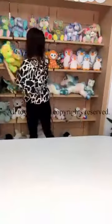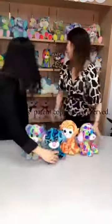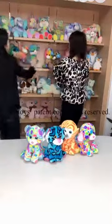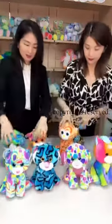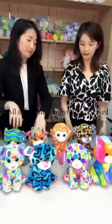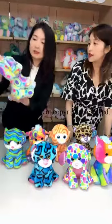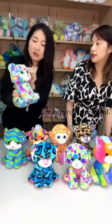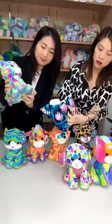Next one, it's also very bright items. Eight assorted animals. Each one has a very, very bright color. You can see we also use a shiny fabric and plastic eyes here, and feet, and also the nose.